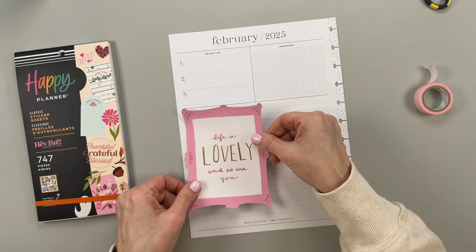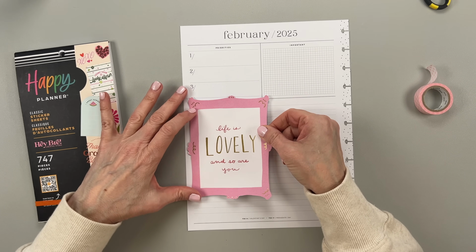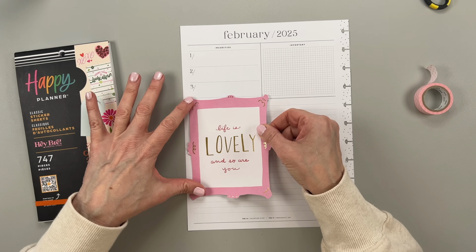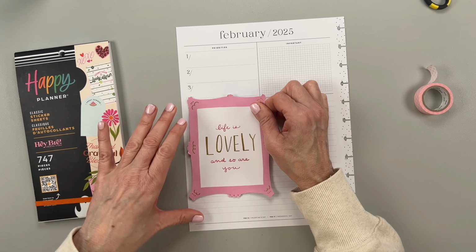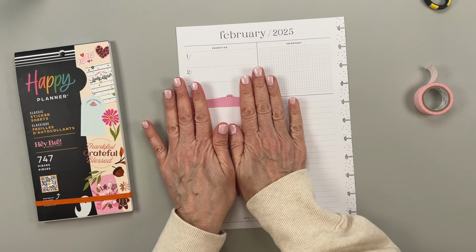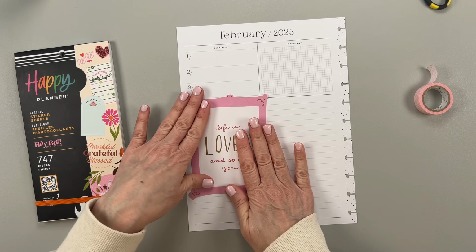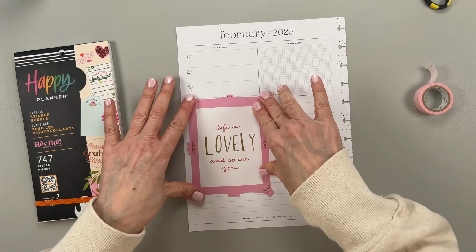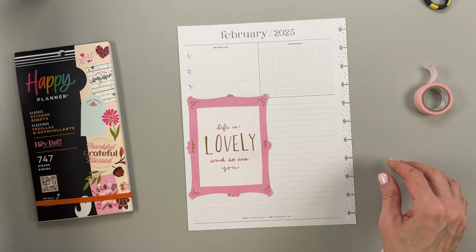Okay, I'm just going to cover that take note because that's ridiculous. I don't like it. I'm trying to get it straight and it keeps going either way. Good enough. I might need to take a glue pen and glue down like the corners.